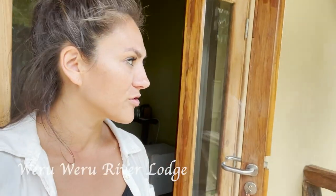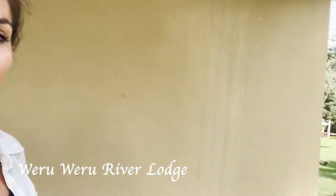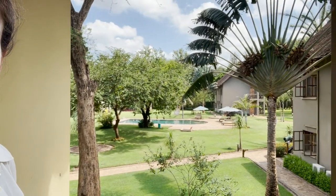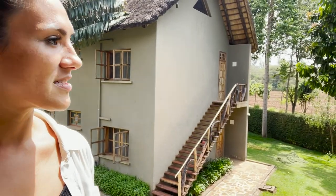I don't look so great. I've been traveling all night, but this is the Weru Weru Lodge. And I'm gonna show you around because look at how beautiful that is. It's just really stunning, isn't it? So it's got like a swimming pool, and then these are the lodge houses. You can see that just there. And then in the background is some fields and some farmland. So it's really, really pretty.